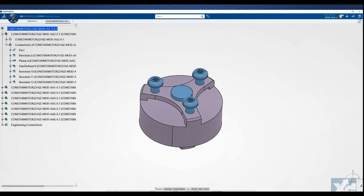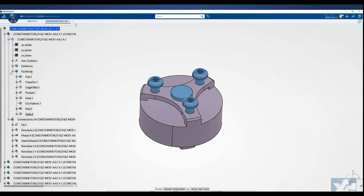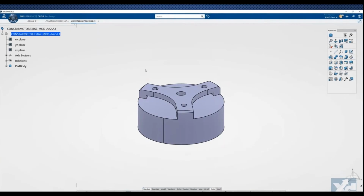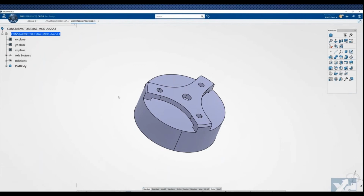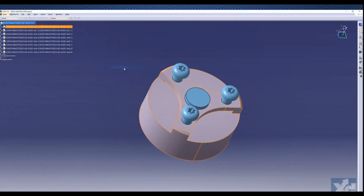Now, we've opened up one constituent part of this assembly in 3D Experience. We'll likewise do the same in Catia V5. So this is the supplier now back in their V5 environment, and they've decided to make a change to this. So they're going to add a little bit of chamfering around the top edge there, and they'll put in a guide pilot hole at one point of this piece. So a slight modification has now been made by the supplier in Catia V5.